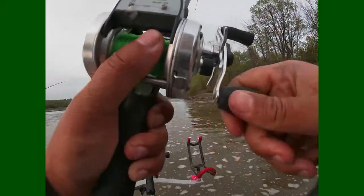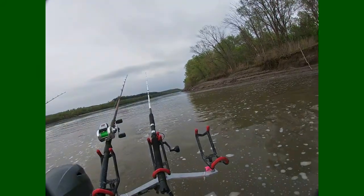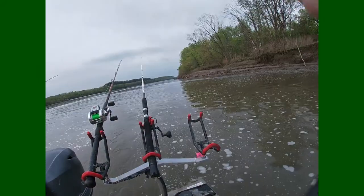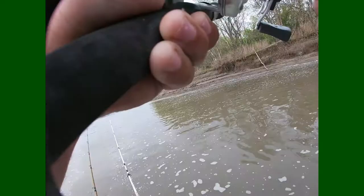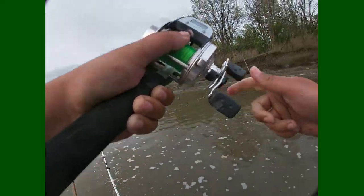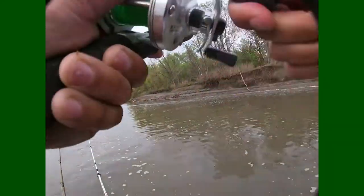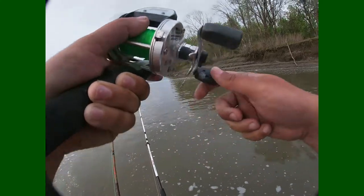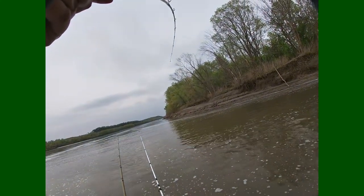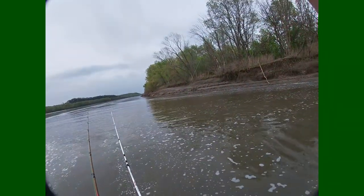Fish on, same rod, there on the right side. Feels bigger than the last one, but it ain't bigger than 29. It's swimming at us. Well, he might have some weight on him. I think he's just swimming at us. Ooh. He's all wrapped up. Said I don't think he's bigger than 29, but definitely bigger than the last one.